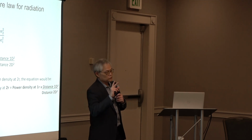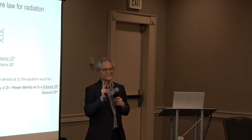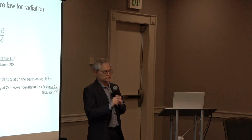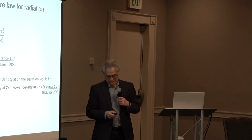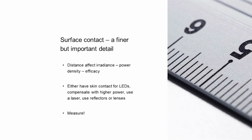Now, if you want to overcome distance, then you use lasers. Lasers are collimated. That's why they tell you, do not shine the light on a plane. They're miles up there, and they still get affected, because lasers can travel a long way without attenuating. But LED has a small distance, it just loses its power. So this is a way of showing that the formula is there, and the attenuation by distance. So with contact, if you're using LED, try to get contact as much as possible so that what you're seeing on the spec is really what you're getting on your tissue. We measure all the time.